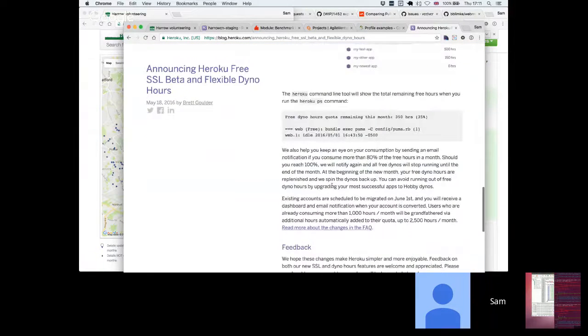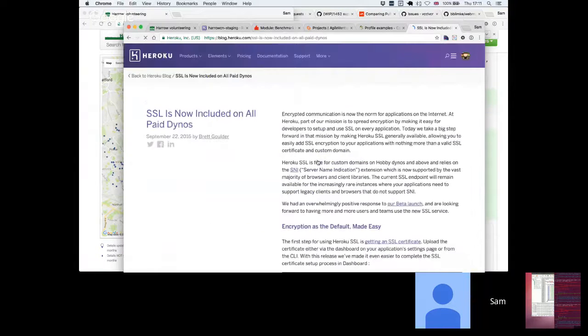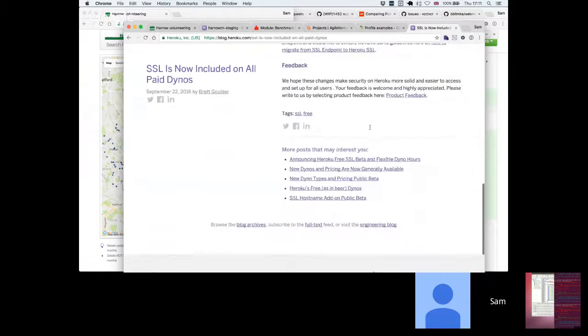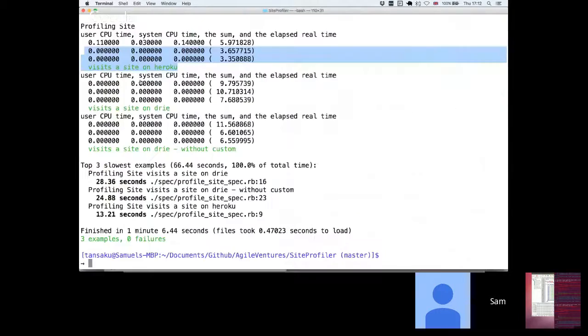Okay, so the description there of how to get set up. See, SSL is now included on all paid dynos. So there's some new way to get set up there. Anyway, that's separate. Let's go back over here.